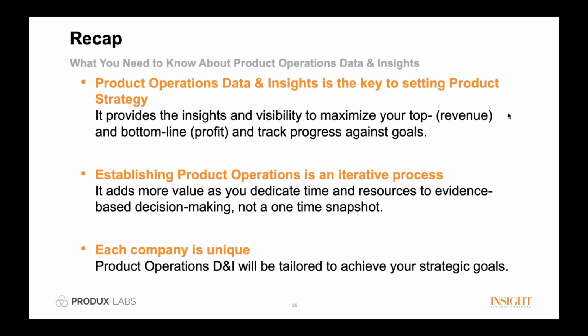And then finally, too, each company is unique. So each dashboard is going to look different for every company, and it all depends on how you run, right? Did you grow through acquisitions, or are you multi-product line, or you have a geography strategy? The things that you measure are going to be unique to your company. And that's fine. That's how this should work. So you really want to make sure that you understand your strategic goals, you understand your vision, and you make a product operations dashboard that is great for you.